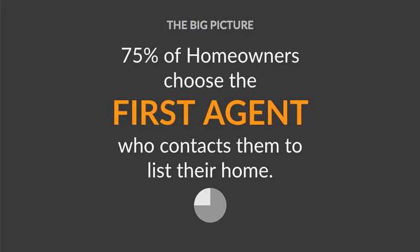Many of you have already heard this statement, but I can't express enough how important it is to understand the big picture. Over 70% of homeowners choose the first agent who contacts them. This is the entirety of why offrs.com exists. We want to make sure you're first in the door and you're able to build a relationship and get that listing. Now, some people may be looking to list in 3 weeks, 3 months, 9 months, but it's critical that you're first in the door and that you have the tools and are able to build that relationship and then, of course, earn that listing over time.